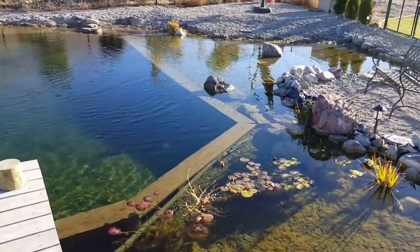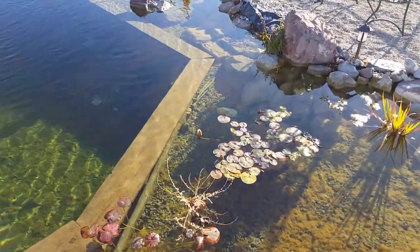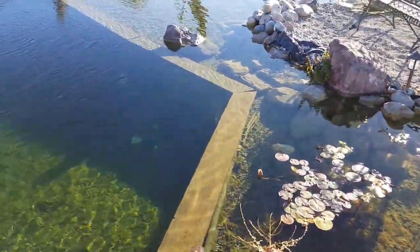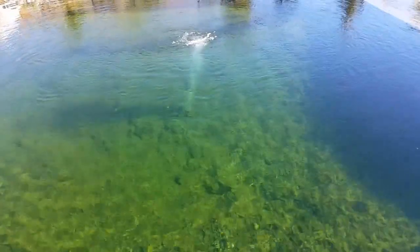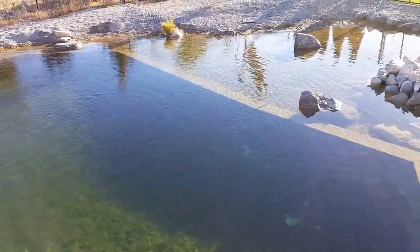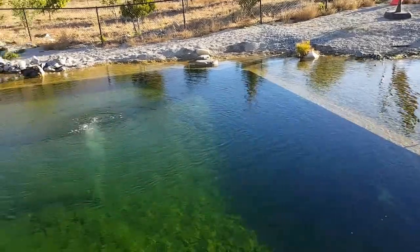Got a weed in there. Got to pull it out. The lilies really spread a lot. And the water's remained really clear. You can see that air column. It's been a great, great swimming summer.